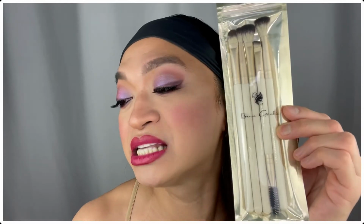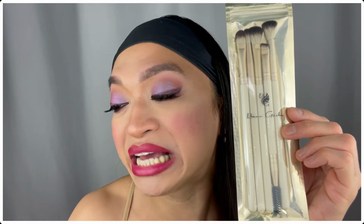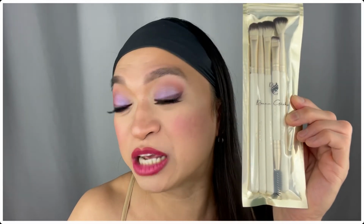And this retails for $30, and it says, consider this set the essential tools in your makeup bag. It includes an illuminator brush for highlighting and contouring, a crease brush, a concealer brush, a double-ended brow brush for grooming, and a tapered blending brush for your eyes and face. Yes, each brush is made with a lightweight bamboo handle and 100% synthetic bristles.